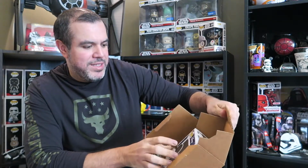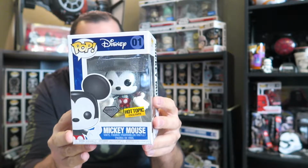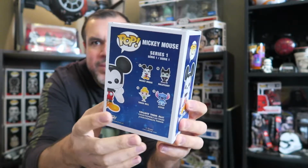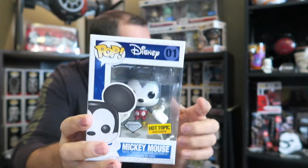And here he is, the Hot Topic exclusive Diamond Collection Mickey Mouse. He's kind of all glittery, all cool looking. They have a number of these Diamond collections. I'm going to show you right here. They have Stitch. They have Maleficent. They have Tinkerbell. I don't have any of those, but I am a huge Disney fan, and I had to get the mouse himself, Mickey Mouse. Let me pop this open, because I don't know that you can necessarily see the diamondiness, I guess, of him.